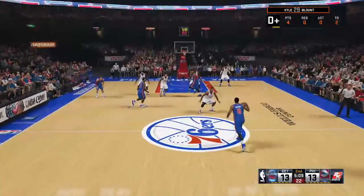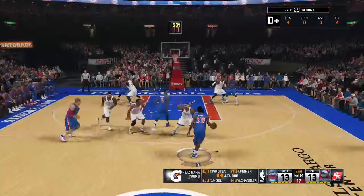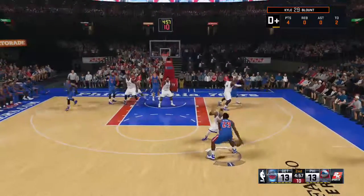The Pistons shooting a lackluster 38% for the game, struggling so far. Tony Roten out there with Fisher. Then it's Noel. Then it's Wilson Chandler. And it's Embiid in at the 5. That's the group on the floor for Philadelphia.